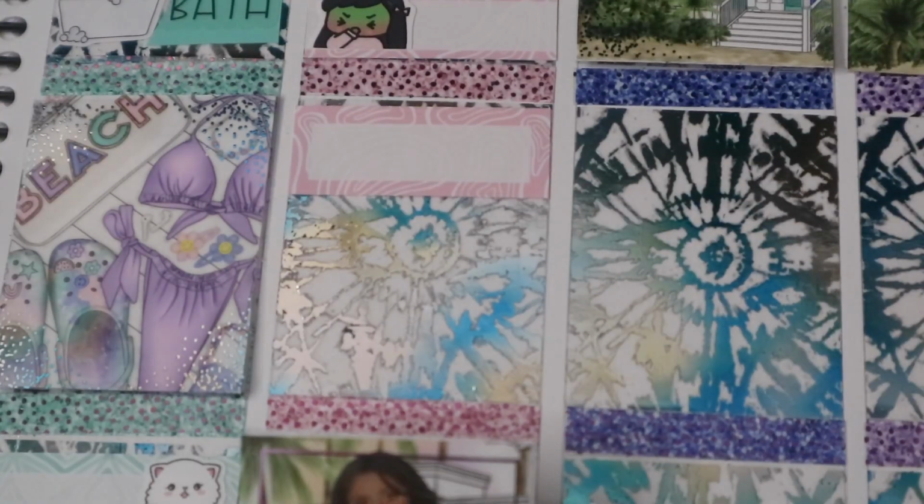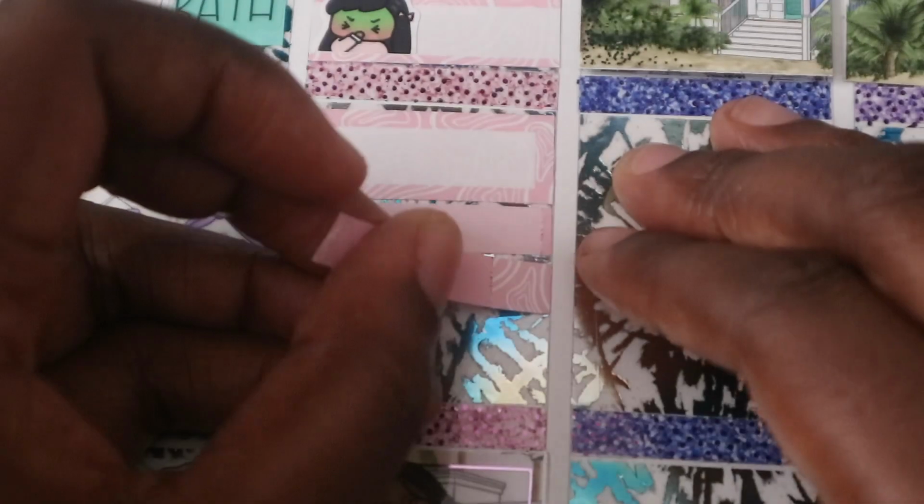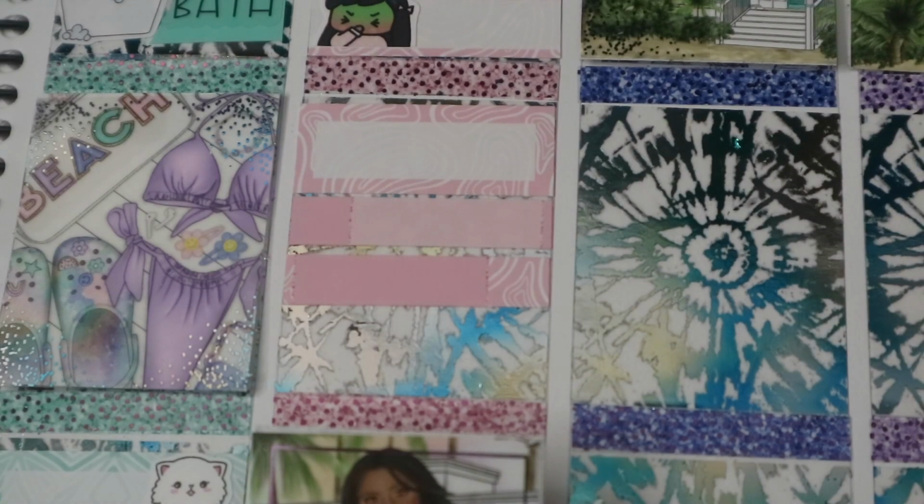On Friday, I noted being super tired with this crying cat sticker from Sweet Ava's paper and a sleepy sticker from Planner Hannah. Noted that I had a bad tummy ache with a poop icon from SBC. I noted throwing up with this whimsy sticker from Whimsical Cat Studio.